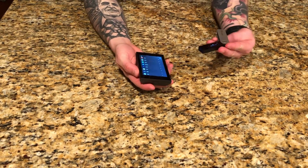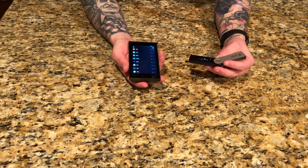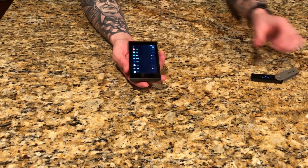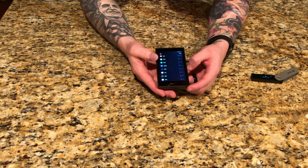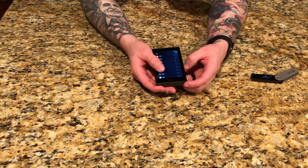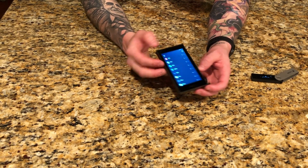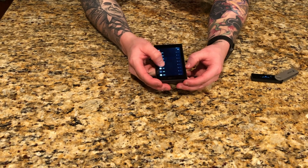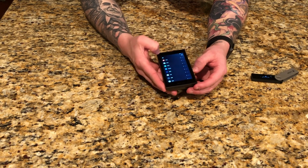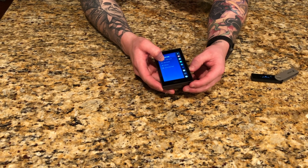All right, guys, let's take a quick look at these two different wallets. I'm going to set the Ledger Nano X to the side for a moment and take a look at the Cobo Vault. As you can see, this is a pretty simple, easy to use interface. As far as the security, design, and form factor, this is a large 4-inch touchscreen. You can scroll, and you can manage and add coins through the menu here. You can sync it to mobile, and it has settings.